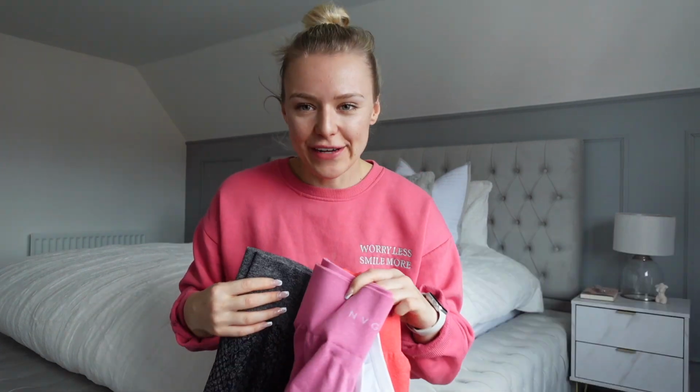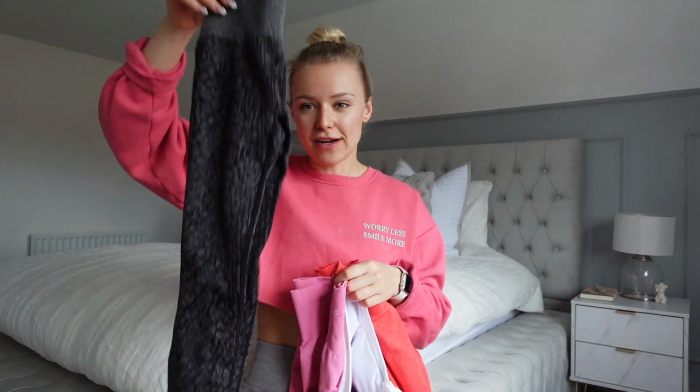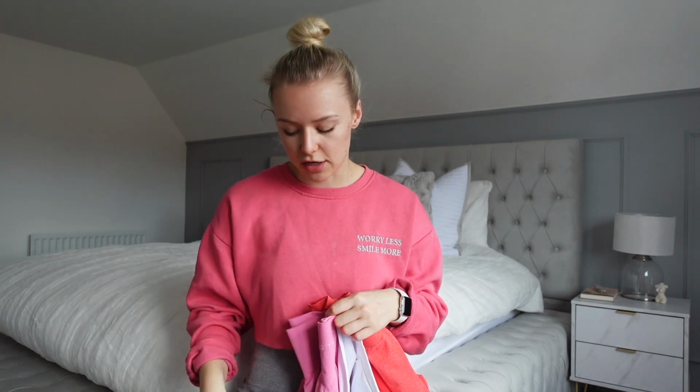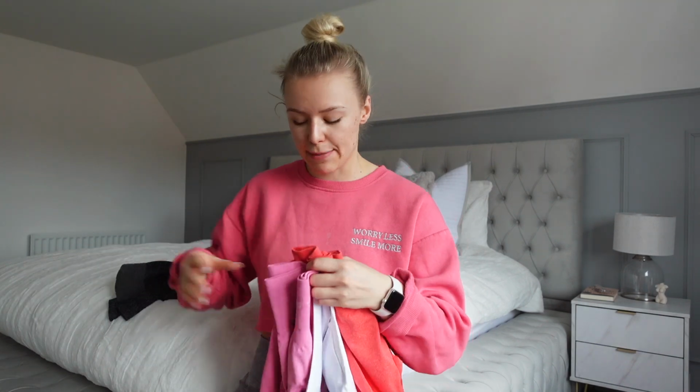Now if I just touch on my top picks. Okay, so I've picked my top four items. It was hard, but first of all, we've got the snakeskin seamless here. I just think these can be that staple. Whichever color you get, they're very flattering and they're very different. Definitely, definitely, definitely recommend those.